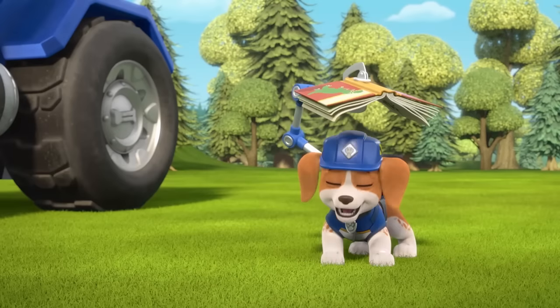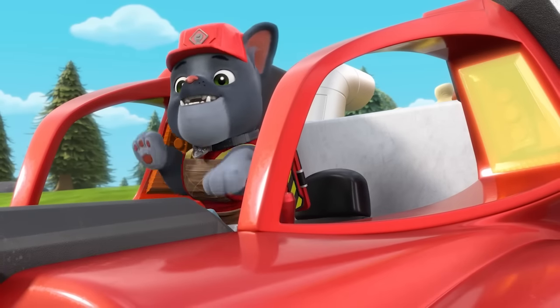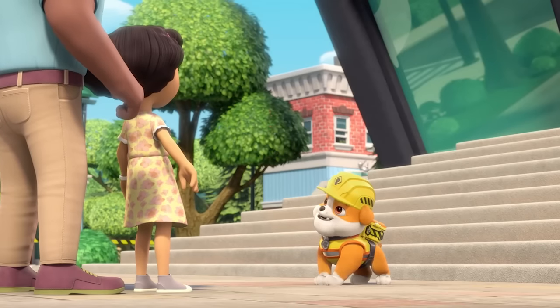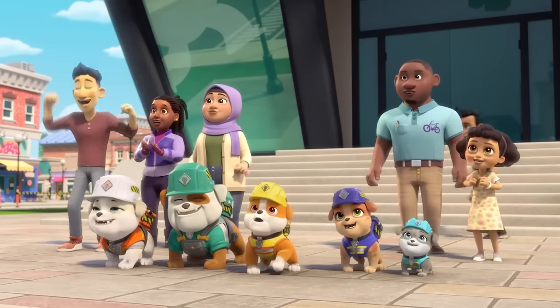Them and get these dinosaur bones to the museum! I can't wait to see Rubble's face when he sees the Tyrannosaurus Rex! Dinos! Dinos! Dinos! Don't worry, the dinos are on the way! Right now! Dino delivery!